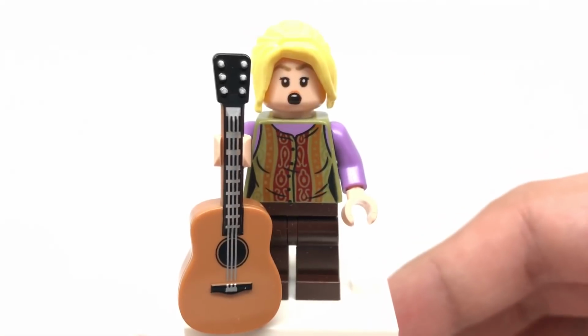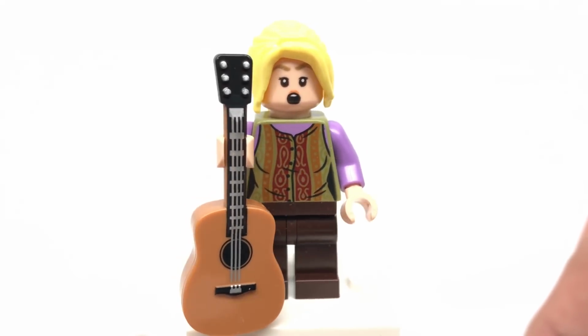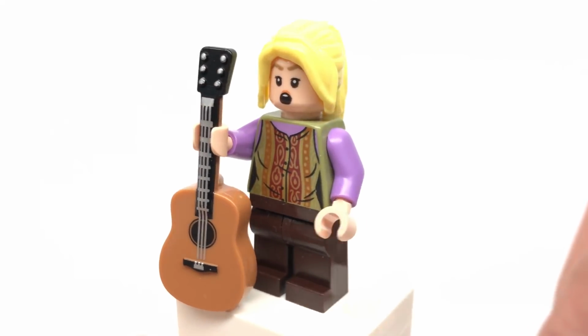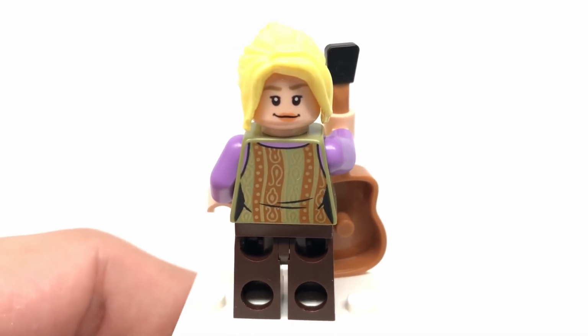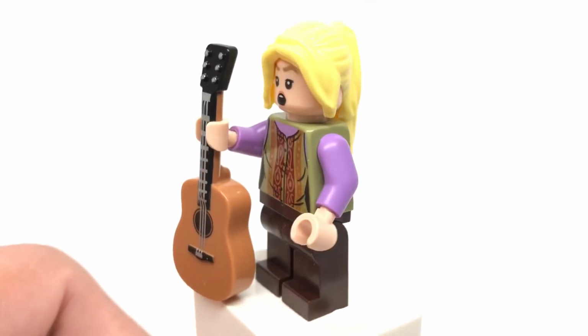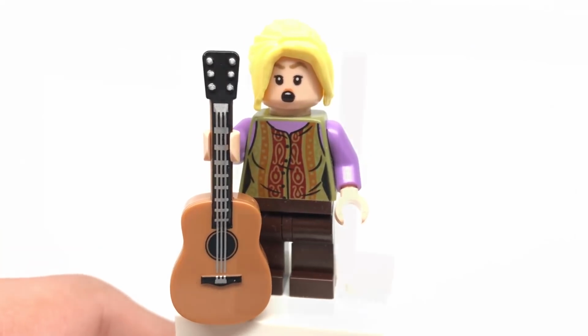For Phoebe, new torso printing and a newish face, because this was also used in the Harry Potter line in the Beauxbatons Arrival, but it seems like it might have been made for this figure. You can see the alternate facial expression at the back, as well as the back torso printing. She also has her guitar, and I think that's a really nice inclusion because that piece hasn't appeared in too many actual sets. It usually appears in minifigure sets.